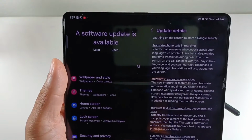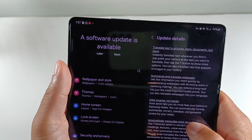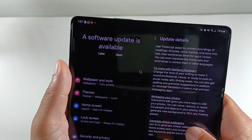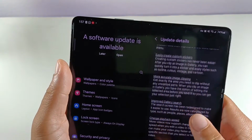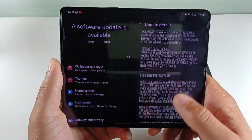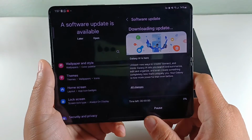And then they also have translate in-person conversations, translate in text and signs and documents, summarize web pages, smarter notes, completely transcribe voice recordings automatically, do more with the keyboard. So yeah, this is good stuff right here with this update. Like I was saying, this is going to be really good for the Z Fold5. The amount of improvements on this software update is going to be pretty crazy. So let's go into it right now and hit download.